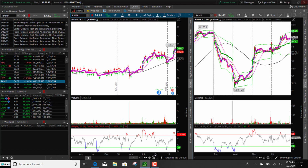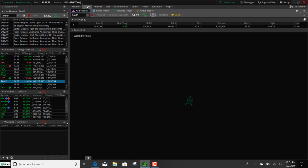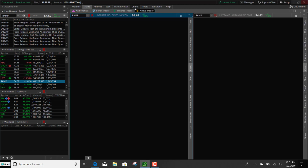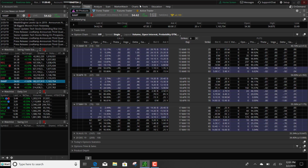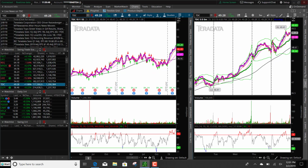Ramp. So 55.10 is its high. Oh yeah, look at that. I don't like anything about that. Let's take a look and see. Those spreads are huge. I wouldn't put that on. No. Okay, let's go take a look at TDC.